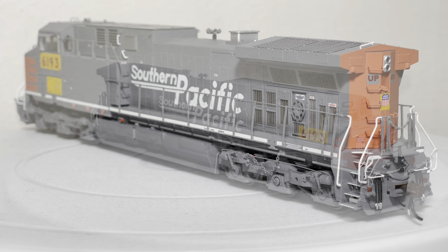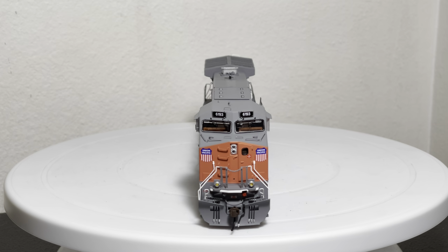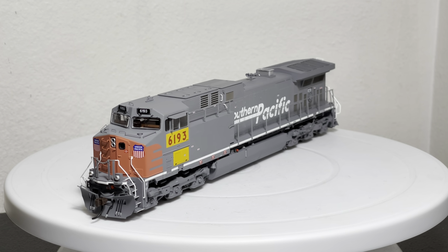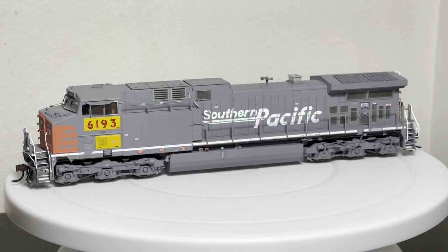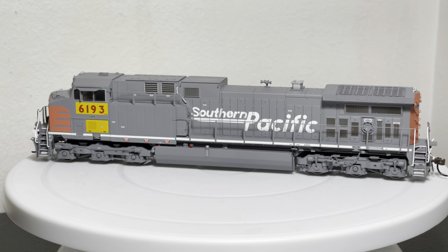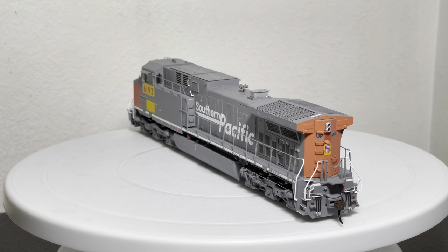Now, let's talk about DCC and sound. The DCC Ready models come equipped with quick plug-and-play technology, simplifying the installation process. And for those who crave an auditory experience, the sound-equipped models deliver just that. With onboard DCC decoders featuring Soundtrack Tsunami 2 sound, dual cube speakers, and precision slow speed control, you'll feel like you're right there on the rails, immersed in the sounds of the locomotive.